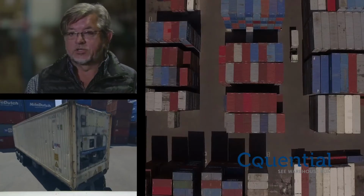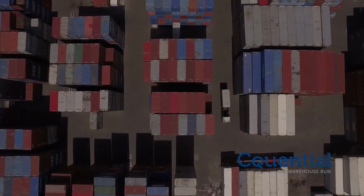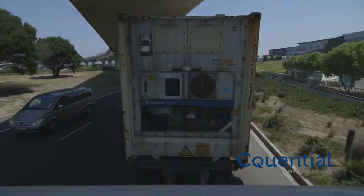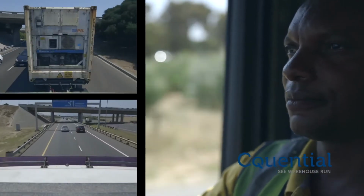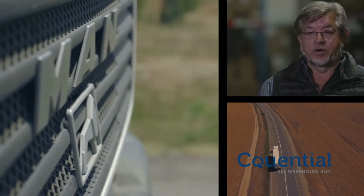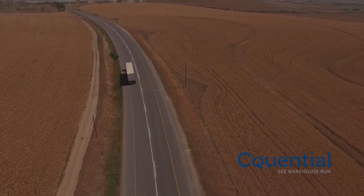Every link in the chain from Mumbai right through to the distribution center is of vital importance. And as soon as the product is into the warehouse, we are satisfied that the job has been done, and then it's handed over to the distribution center.